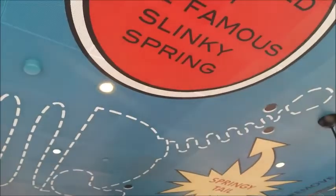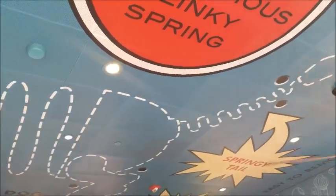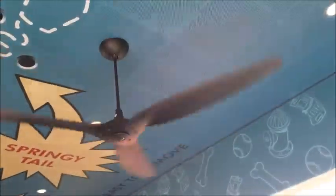Now it does talk about its springy tail. When Slinky Dog first opened, he did have a springy tail. He still has the noise for the springy tail. But we think what's going to happen is right now it's away, but it will make a return. However, it may not be as springy.